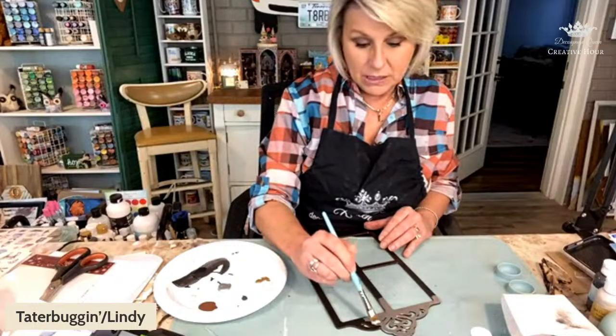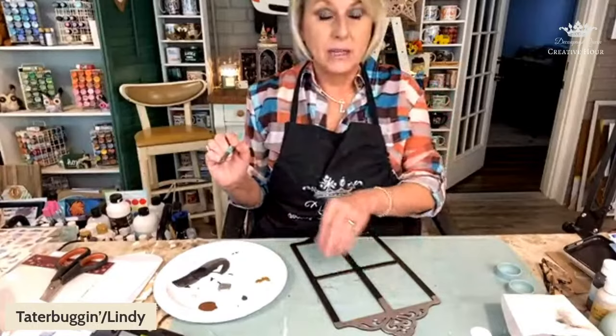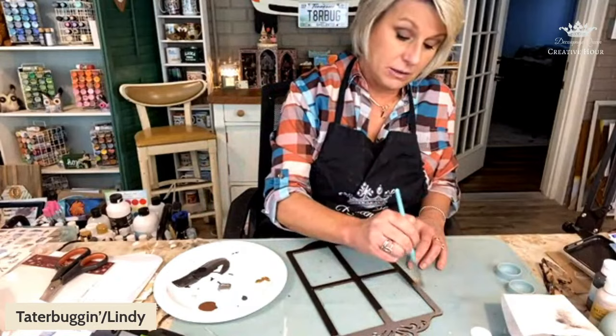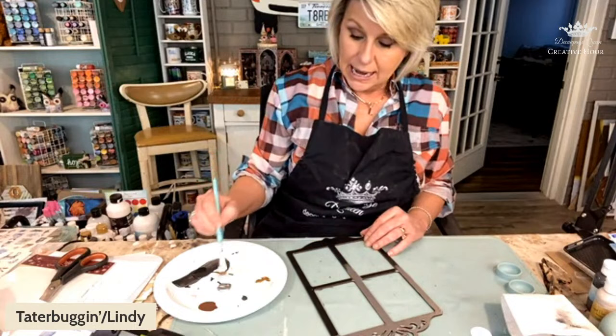You could use this as four frames if you wanted to, and put some family Christmas pictures in each one. Oh, that would be cute. What I would do is scan them and print them on cardstock. You don't want to cut up precious photos, but scan them and print them out, and you can put them in each one.